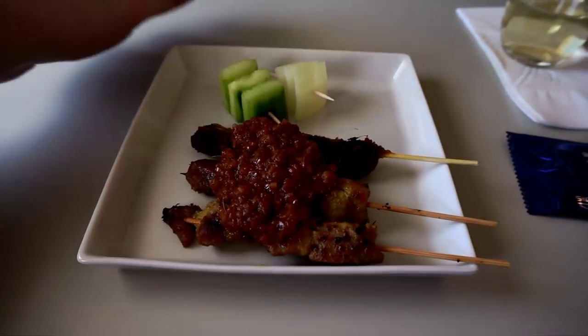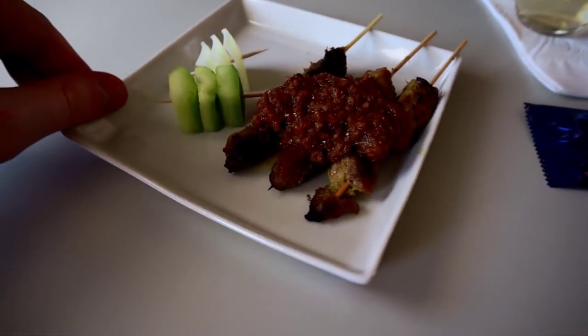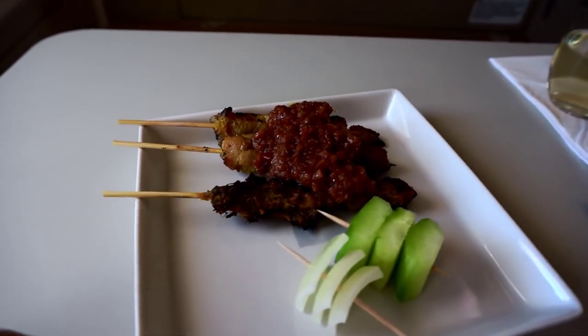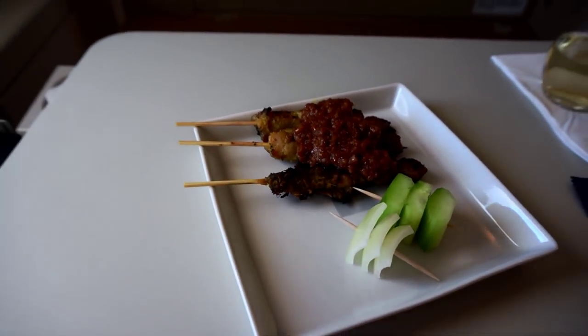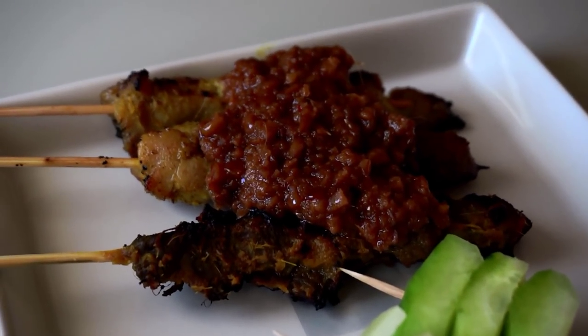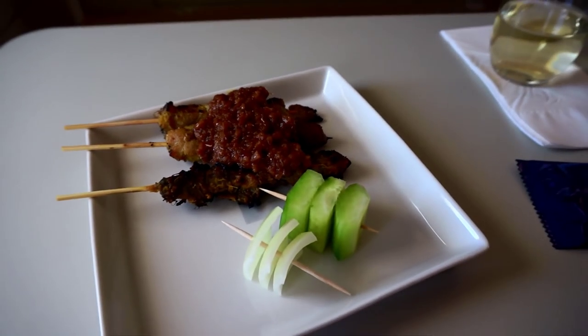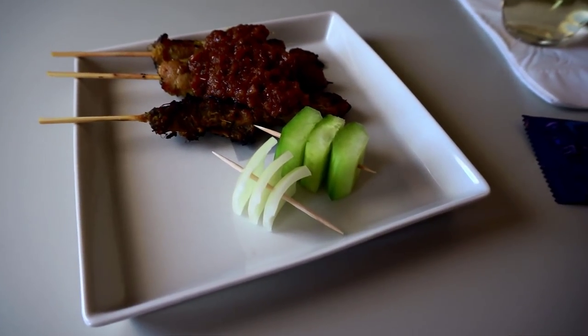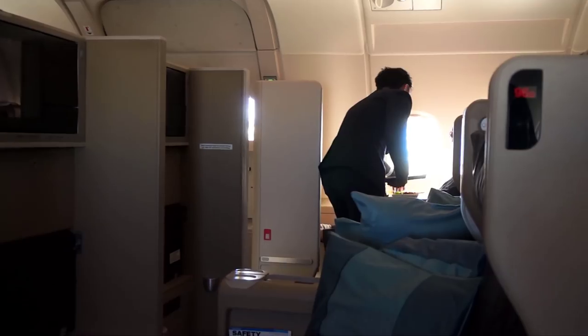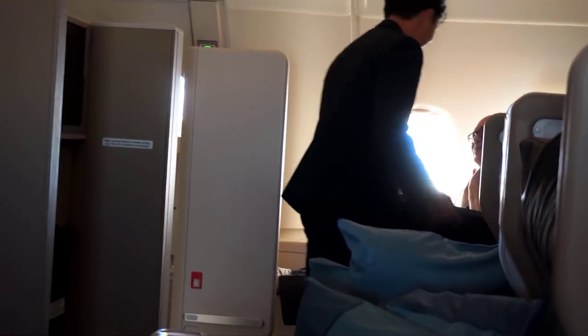These absolutely marvelous chicken satay, chicken and lamb actually, with onion and cucumber and spicy peanut sauce. These are absolutely delicious. I had 3 servings, so 10 skewers total. When you're having these, just remember that they are really good, but there is much more food that's supposed to come after this, so try to restrain yourself, even though I failed. This is also a good opportunity for me to say that catering ex Zurich is probably the best I've ever had on any airline. It's really, really nice.